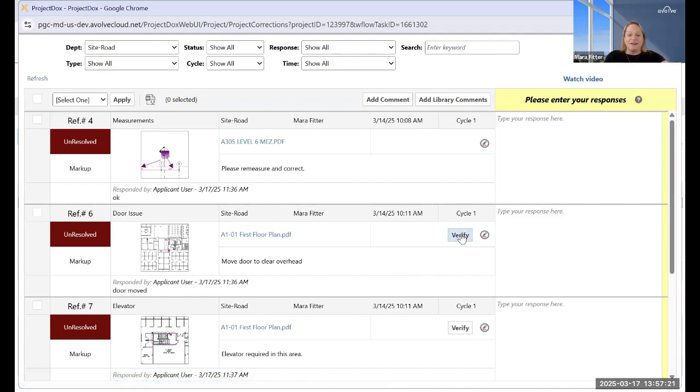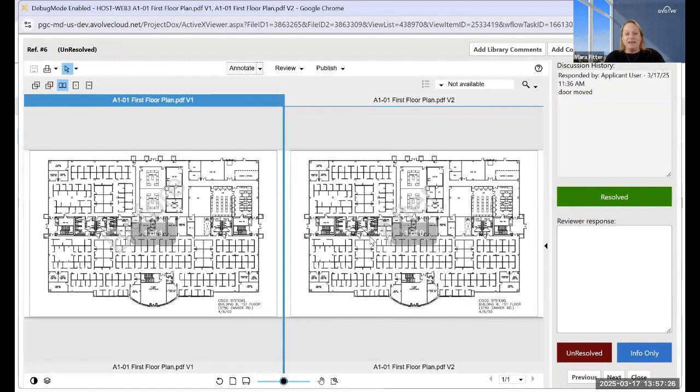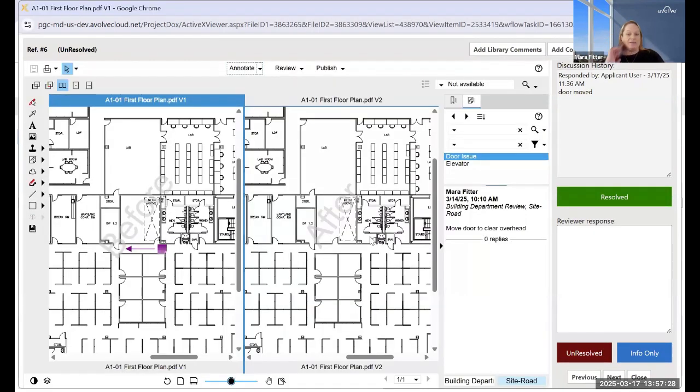So when I click on verify, it does exactly that. It is going to open up the files in side-by-side compare mode. On the left-hand side is going to be the version with the markup, in this case, version 1. The file on the right-hand side will be your version 2. And our compare tools are still going to be the same. And I think this is pretty neat.